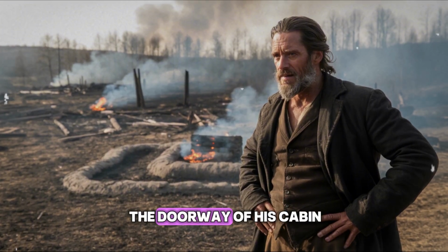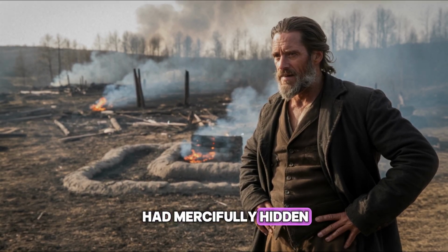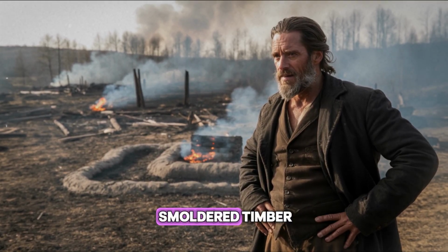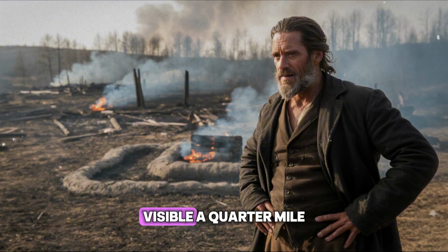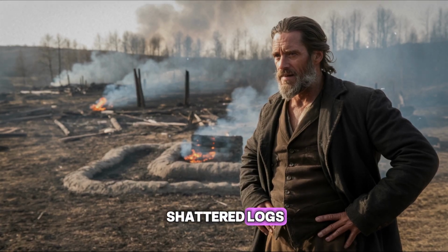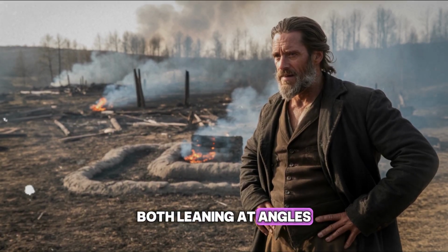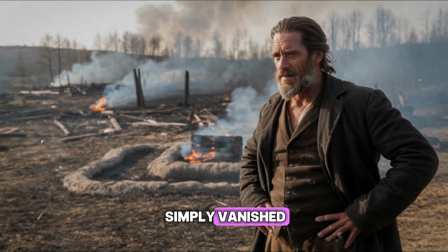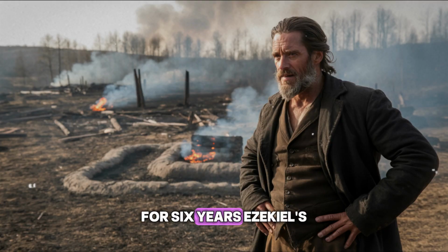Ezekiel Tate stood in the doorway of his cabin as gray dawn light spread across the ridge, revealing what the darkness had mercifully hidden. Smoke rose from 3 separate locations where collapsed chimneys still smoldered. Timber lay scattered across cleared fields like discarded kindling. The Whitmore place, visible a quarter mile to the east, had been reduced to a foundation and a pile of shattered logs. Beyond it, the Hastings cabin showed only 2 walls still standing, both leaning at angles that defied immediate collapse. Further down the ridge, the McAllister homestead had simply vanished, swept so completely that only the stone hearth remained to mark where a family had lived for 6 years.